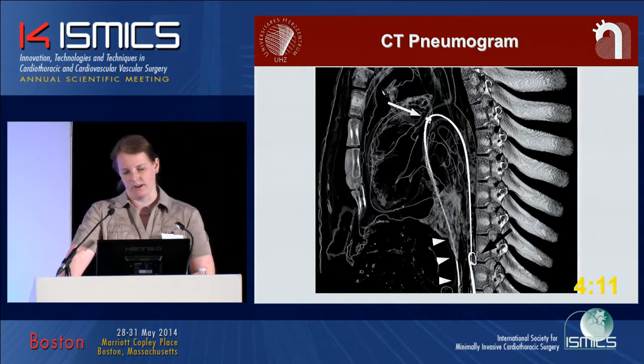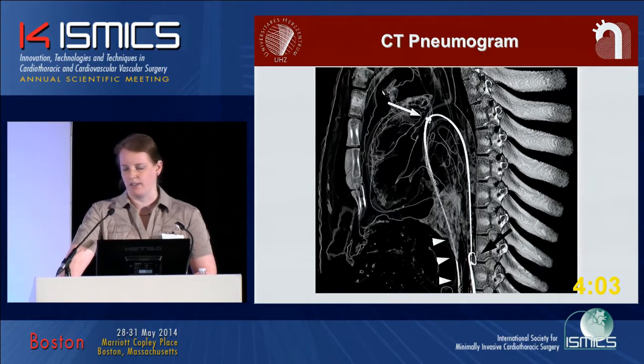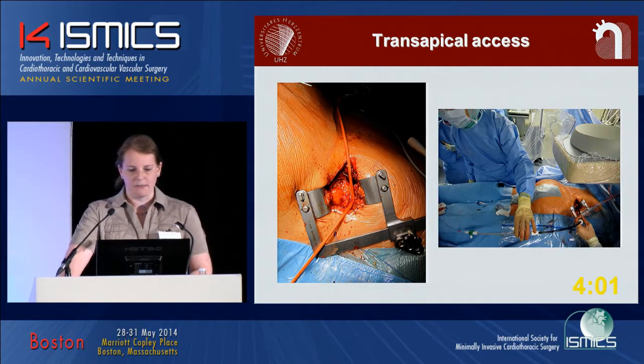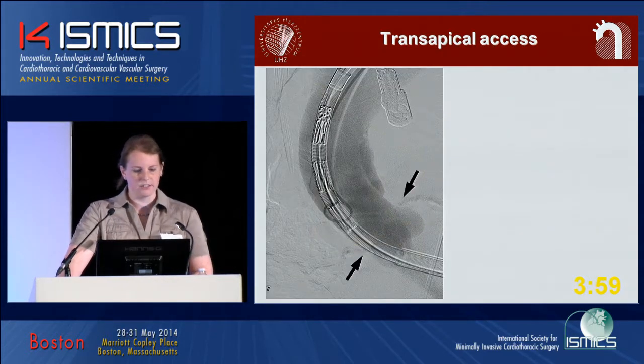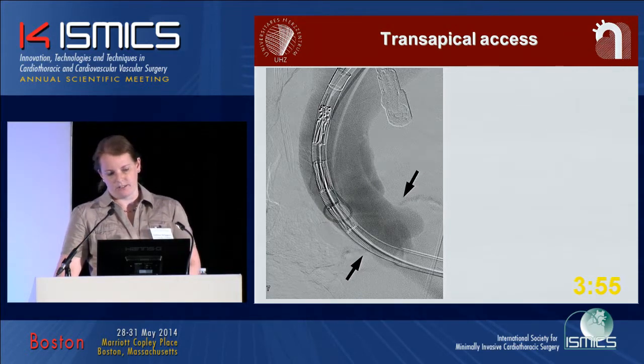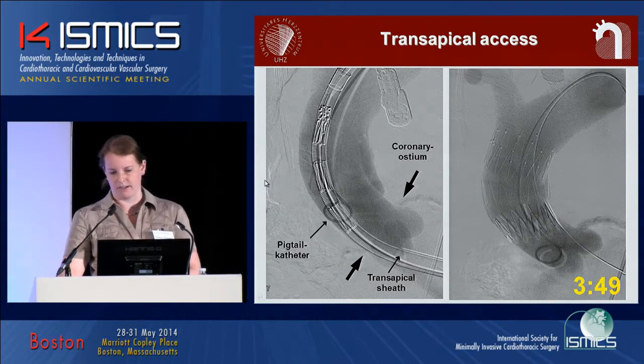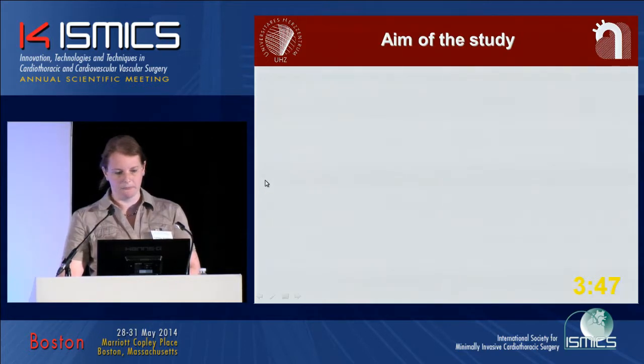This is one example of our pigs with the sheath just distal to the aortic valve. The three white arrowheads demark the vena cava, and the white arrowhead at the top demarks the top of the sheath just distal to the aortic valve. The transapical access is routinely used in cardiac surgery. Here we have one of our patients where we introduced the stent graft in the ascending aorta via the transapical access, where it could successfully be implanted.